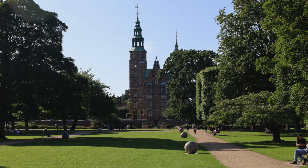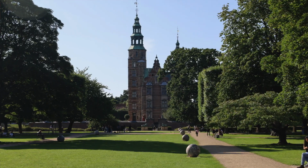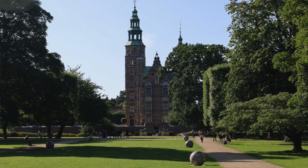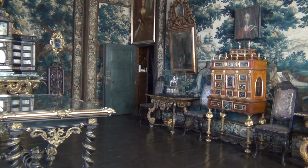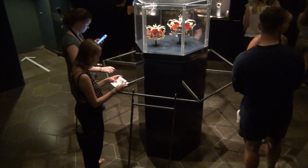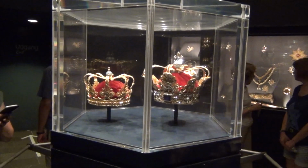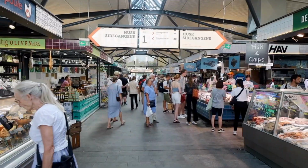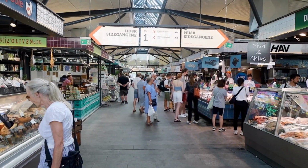After the cafe, we're going to venture to Rosenborg Castle and Rosenborg Gardens, which is a wonderful place. The castle is majestic from the outside and has luxurious rooms on the inside and includes the Danish monarch's crown jewels that are amazing. One of the best places to go to experience food from all over Denmark is Tivoli Food Court. And you have a great selection of items there.